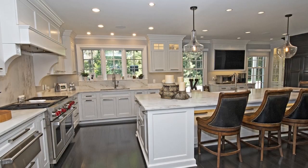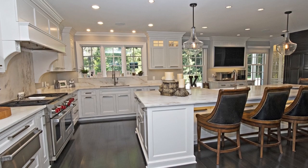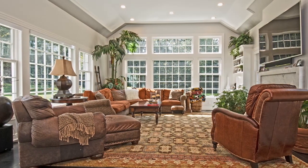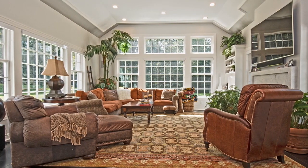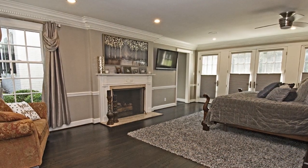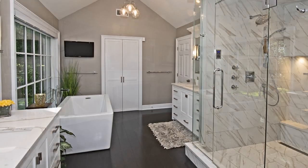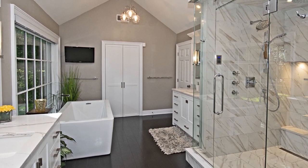An expansive island is the centerpiece of the spectacular gourmet kitchen, also equipped with top-of-the-line appliances. Walls of windows enclose the enormous family room, whose doors lead out to the patio and yard. 2 large walk-in closets provide storage in the relaxing main-level master suite, which also enjoys the use of a luxurious private bath and its own soaking tub and steam shower.